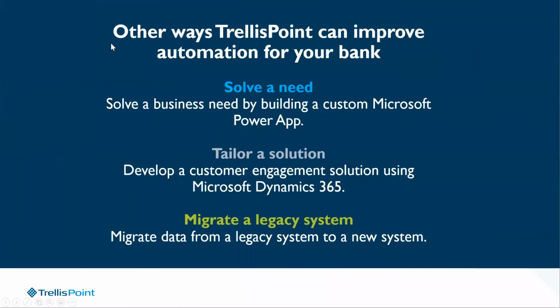So that's a little bit about a product that we've developed, a little bit more about our company. At TrellisPoint, we look to do three things with that mission of aligning people, process, and technology. We look to solve needs through Microsoft products, Microsoft Power Apps, Microsoft Dynamics 365. We focus on tailoring solutions to ensure that they meet your specific needs.